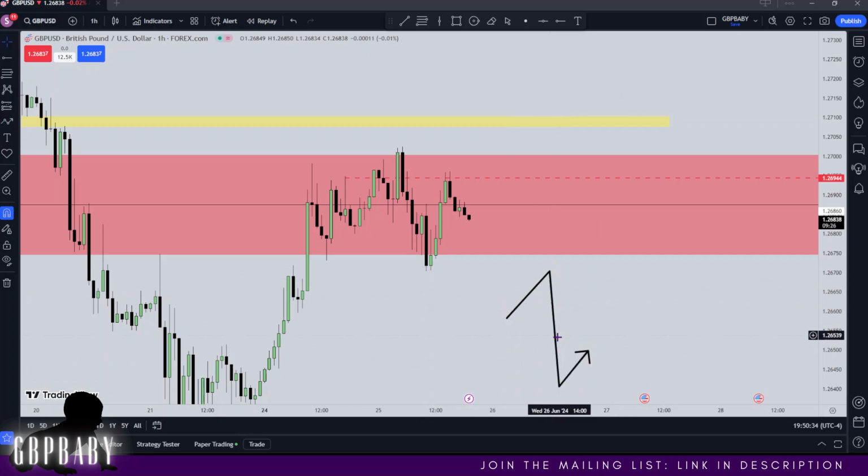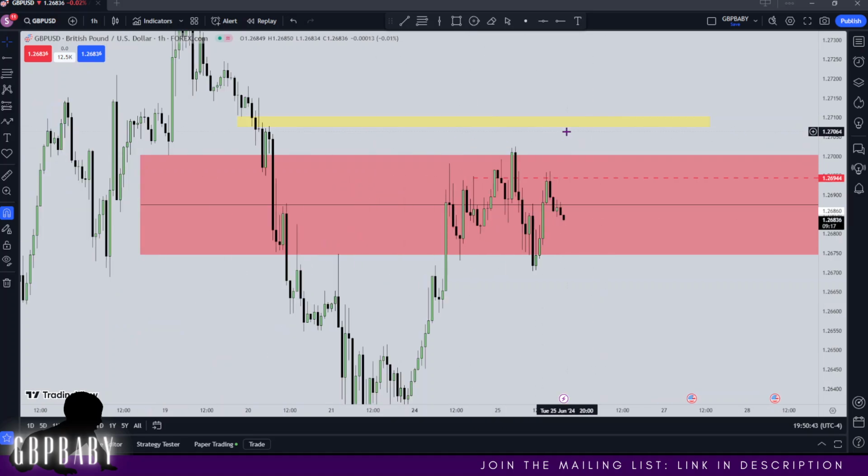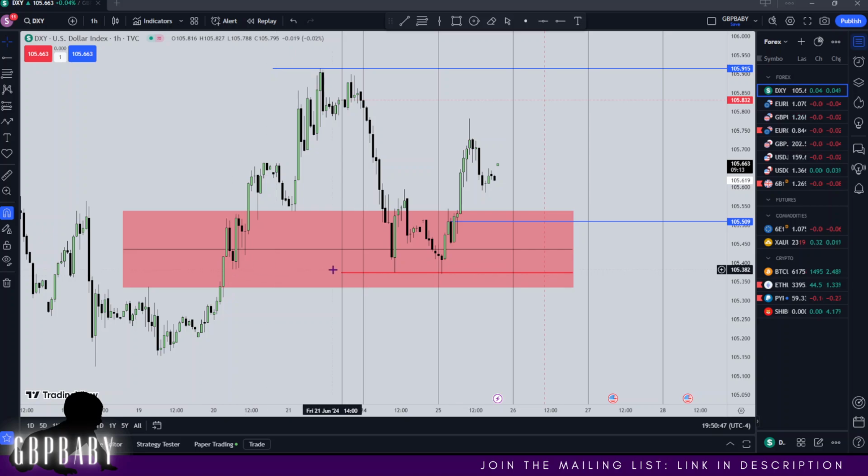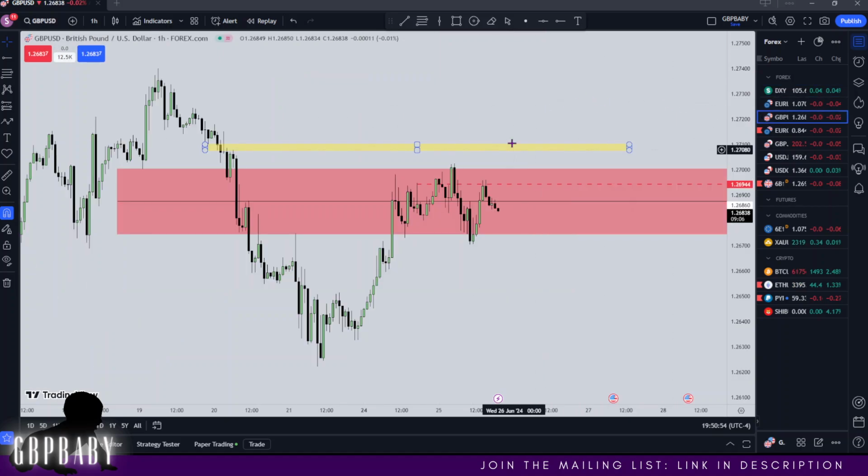We haven't had that displacement yet. So there's no reason for me to be thinking any bearishness, meaning that's why I'm happy for price to potentially reach up into that premium range. And we need to be careful of that, especially with dollar, with these beautiful relative equal lows below here. We need to be cautious of that. So yeah, very cautious moving to Wednesday.